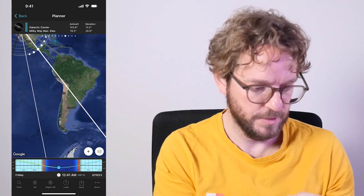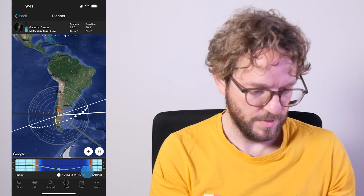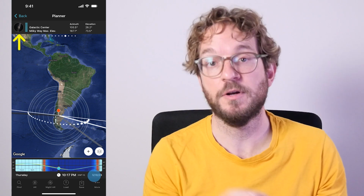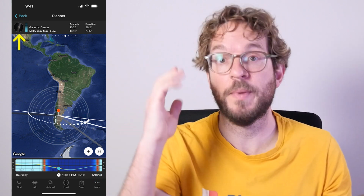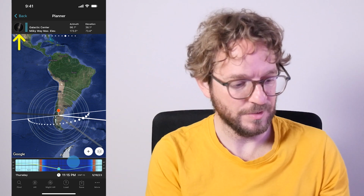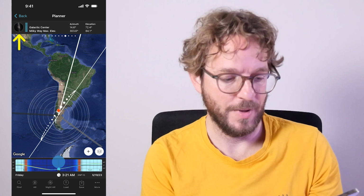For example, here, Patagonia, southern hemisphere. Here, as you see, you can get the Milky Way completely vertical. Pay attention to the picture of the Milky Way on the top panel. It's telling you how vertical it is. It's super vertical, but you can also get it pretty horizontal for a great panorama.